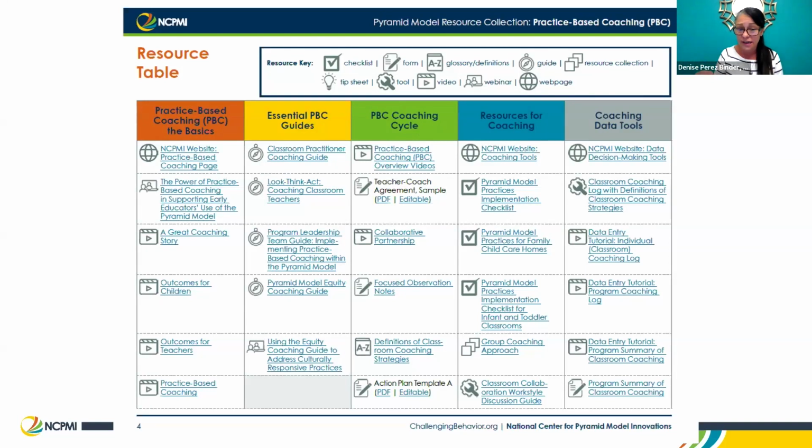And so if you're interested in looking for a guide, if you're interested in kind of breaking down that coaching cycle and really thinking about maybe collaborative partnerships or focused observation and you need a resource around that, then you go to that green column and you can look down there and see what kinds of resources there are. There's some forms, there's some glossaries and definitions. There's also some videos that you may watch. Again, all hyperlinked. You just click the blue link on the form or the video that you're interested in, and you get there right away. There's also a section around resources, so any of the coaching resources that you may be interested in. And then also my favorite is data tools.